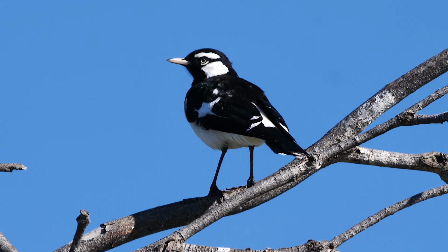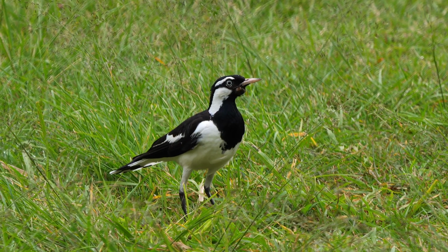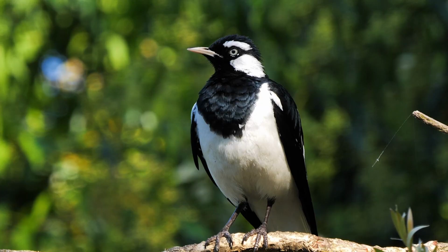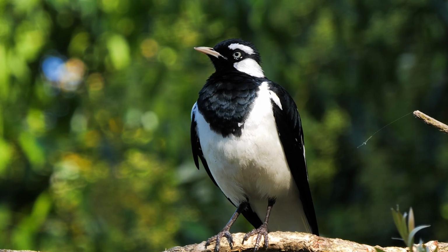Magpie-larks are often seen in parks, gardens and streetscapes in built-up areas. This guy has a tick on one of its cheeks, hard to get rid of on this part of the body for most birds. The call is unique among most black and white birds.